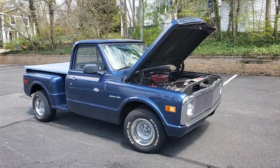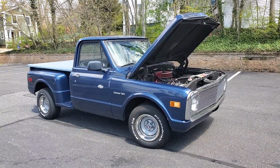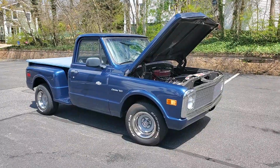Today we have a beautiful 1972 C10 short box Stepside. I got the owner, Ron, here. He's going to tell us a little bit about it. How are we doing today, Ron? Good. How are you? Nice truck. Love the color, bro. Yeah, it is nice. Very nice. Sitting on the rally.